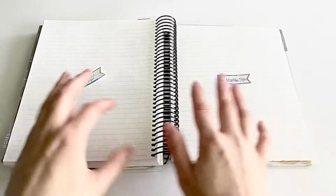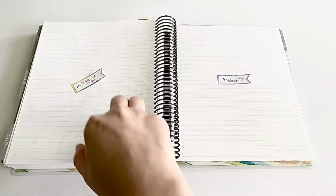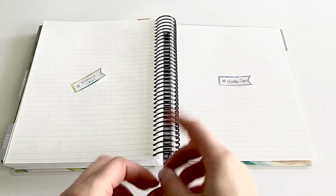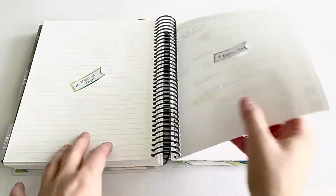This page, I'm going to do like a monthly task page. I'm waiting on some Chrissy Ann Designs stickers so that I can put six months and six months, and then basically routine tasks that are going to repeat themselves from month to month, year to year. That way it's all just in one spot. So I will do that.